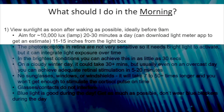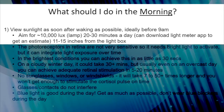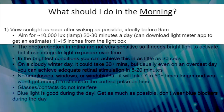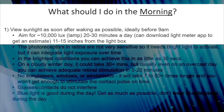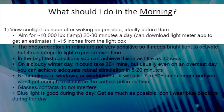Let's summarize exactly what the recommendations are. Number 1, in the morning, view sunlight as soon after waking up as possible, ideally before 9 o'clock in the morning. Look, there's nothing better than going outside as the sun is coming up. There is much more light outside than you're ever going to be able to generate inside. But if you have an issue where the sun is not up or it's very cloudy where you live, you can aim for about 10,000 lux. Spend about 20 to 30 minutes a day in the morning. You want to be anywhere between 11 and 15 inches from the light box. So that's one option. But again, nothing beats actually going outside.